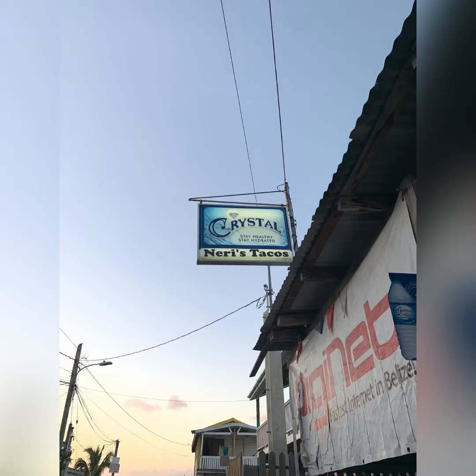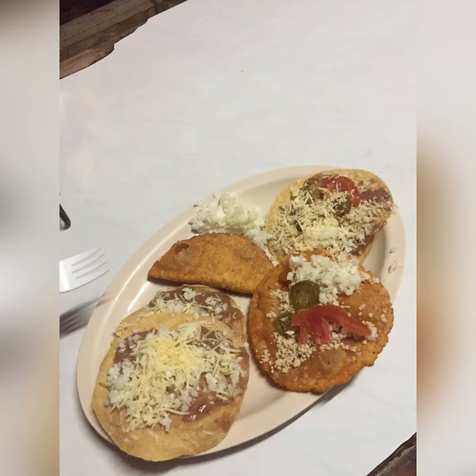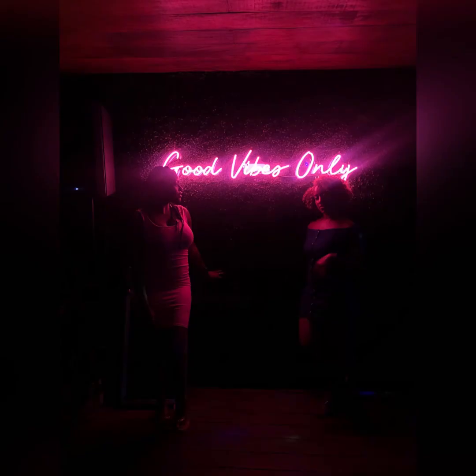Neri's Tacos is our everyday spot for breakfast. We get the fish burrito on the left, the fish fry jack on the right, and the sauces are a must. Breakfast tends to be early, and then they have other options at night. We won't get into that, but just go. As you see, $1 is the equivalent of 3 Belize, and that means we're out here balling. Good vibes only, honey.